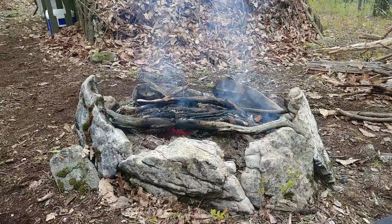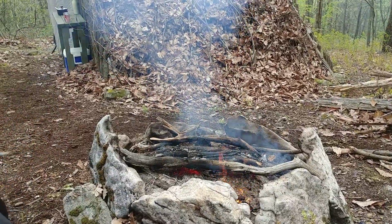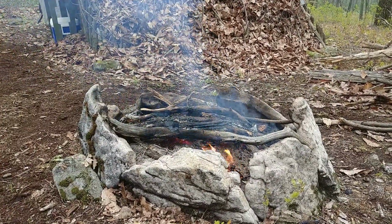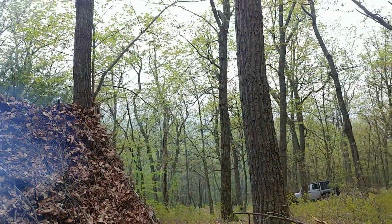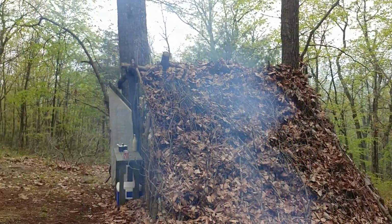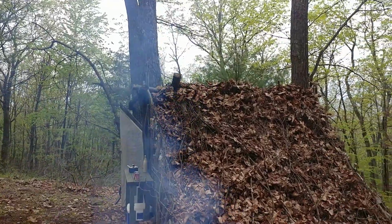Alright guys, well, it's Sunday afternoon here. Getting ready to have a little light lunch. Just put some wood on the fire here to get it stoked again so we can do some cooking. Starting to clear off a little bit. Right after I shot that first clip this morning, some fog and light mist rolled in, but it's getting pretty nice now.